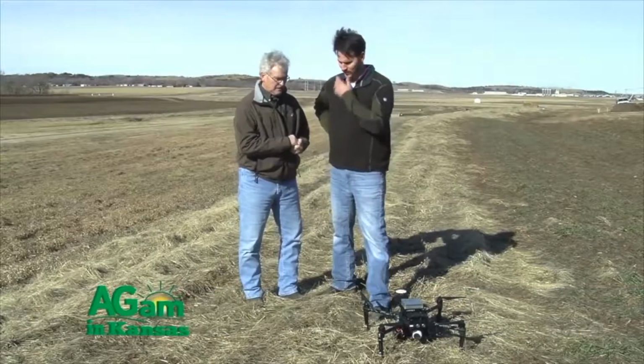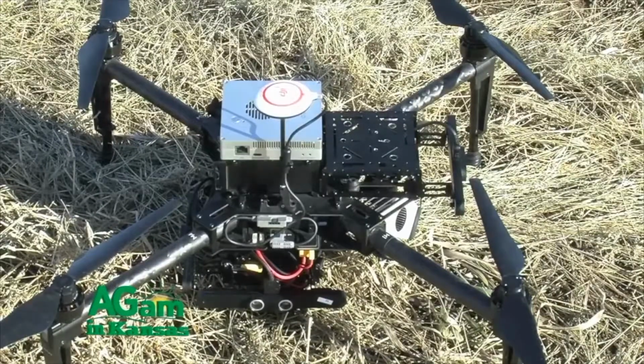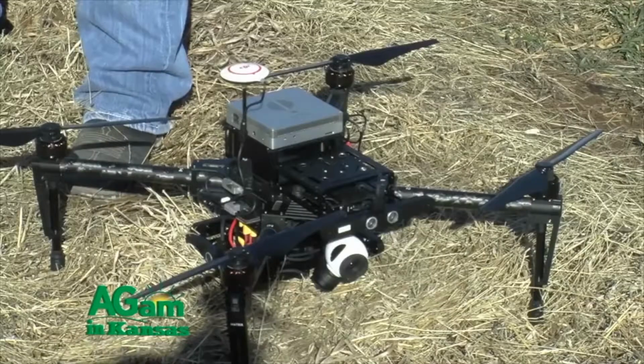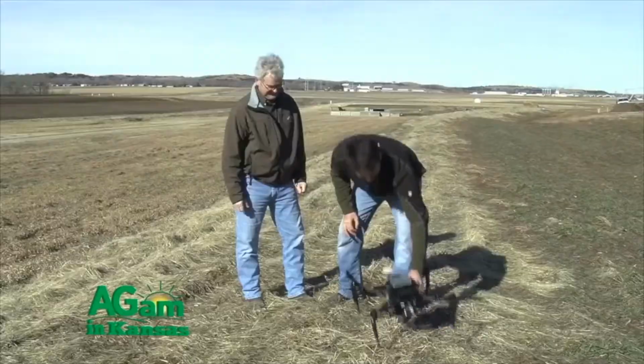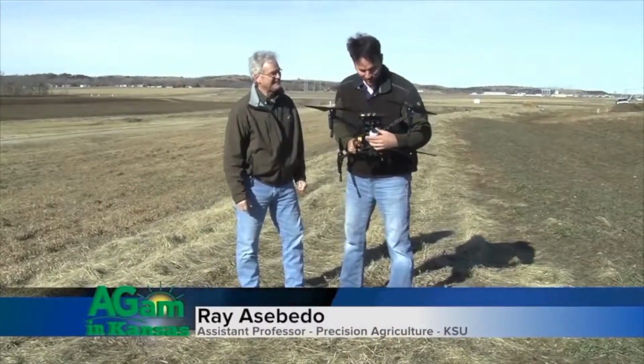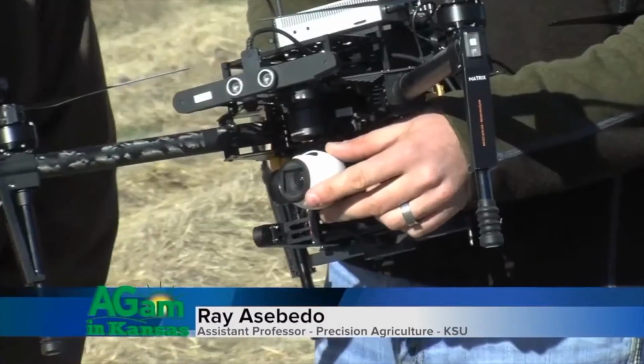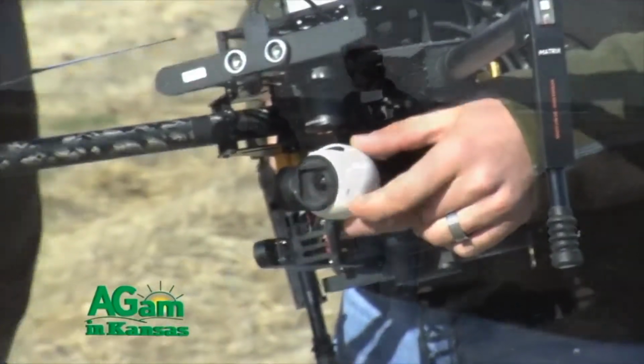Ray, we were talking, well, wait a minute here. I see a little toy down here. Let's talk about this toy that you've been playing with. Yeah, that's what we do. In agronomy and research, we play with a lot of fancy toys. Yeah, right. And then somebody writes me a check, so I just fly this around all day and I get paid. But no, not really.